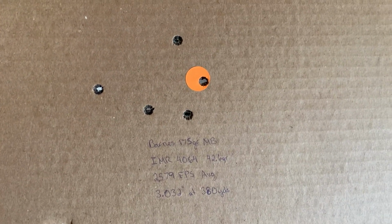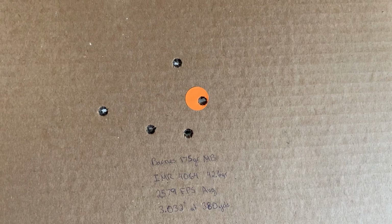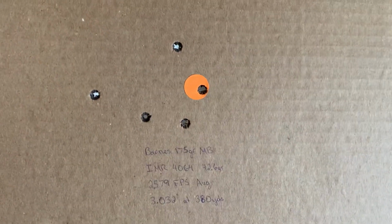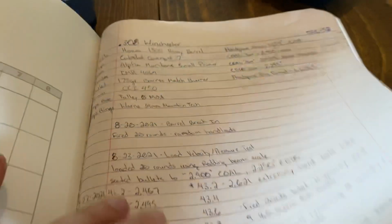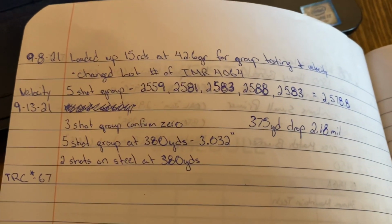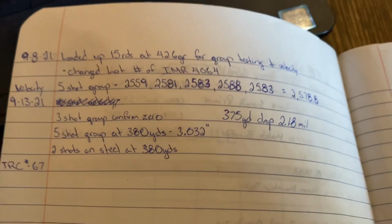So pretty cool stuff. But this was with the Howa 1500 that you guys have seen. We now have, I think it's 67 rounds through the barrel, after I shot another 15 shots today. I'll just kind of walk you through what I did. I'm doing a much better job of documenting everything. Here are my notes so far on this rifle and what we're loading up. I loaded those up back on the 8th. Today's the 13th. Total round count, we're at 67.